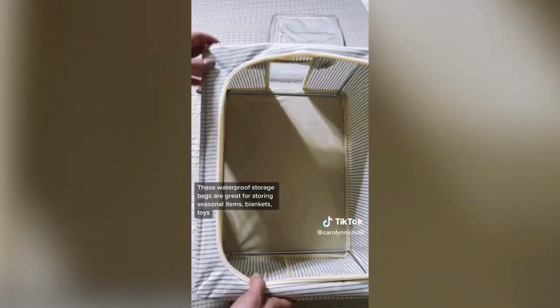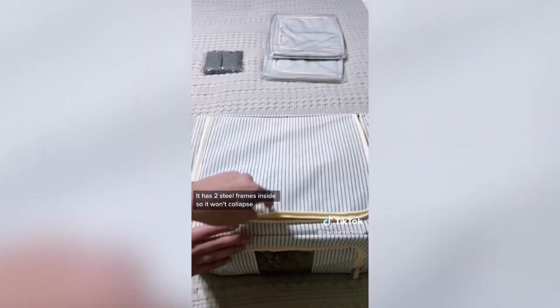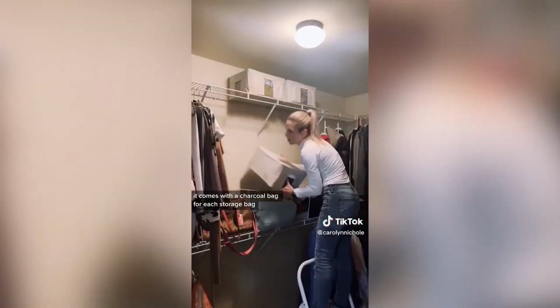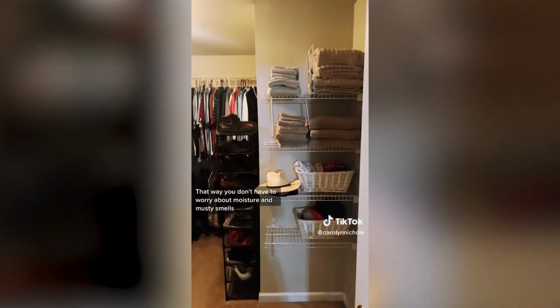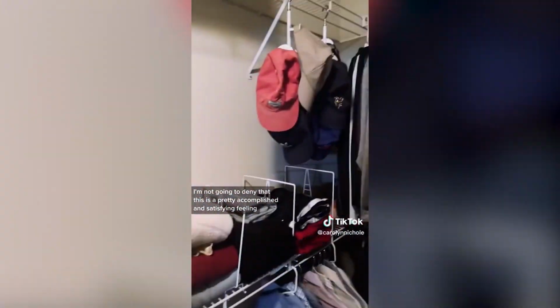These waterproof storage bags are great for storing seasonal items, blankets, toys. It has two steel frames inside so it won't collapse, plus a clear viewing window. And best part, it comes with a charcoal bag for each storage bag. That way you don't have to worry about moisture and musty smells. Here's the after of my closet decluttering kick. I'm not going to deny that this is a pretty accomplished and satisfying feeling.